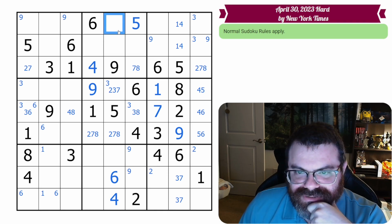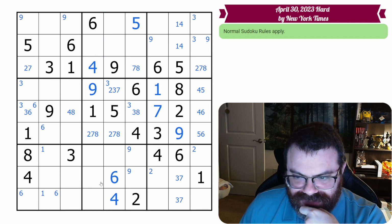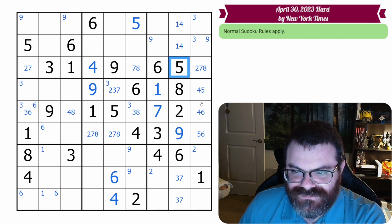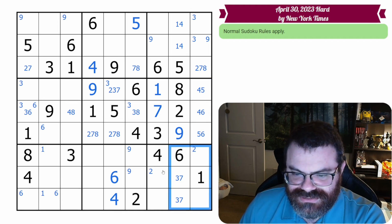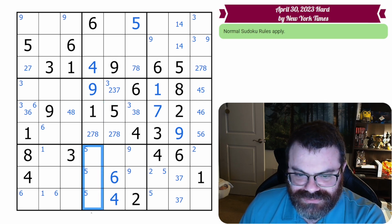Yeah, I'm not seeing a lot of cross-section eliminations here, so it's probably not worth marking. This has the 4, 5, 6 triple. So 5 and 5 look in here. So 5's in one of these two. This 5 looks down. So does this. Okay, so maybe, yeah, I didn't mark this earlier, but maybe I'll mark it now.